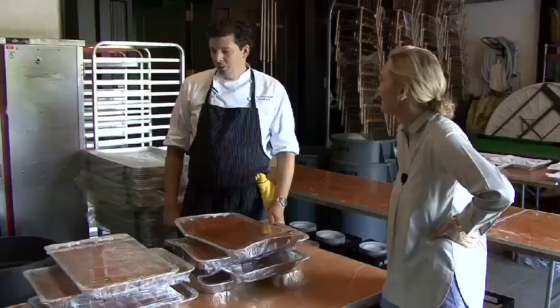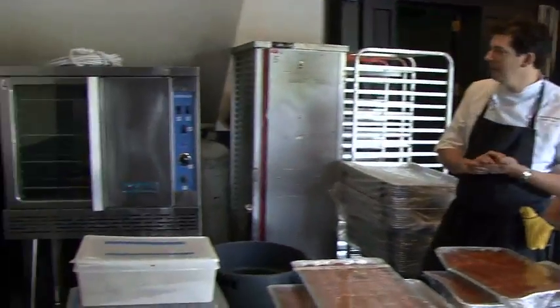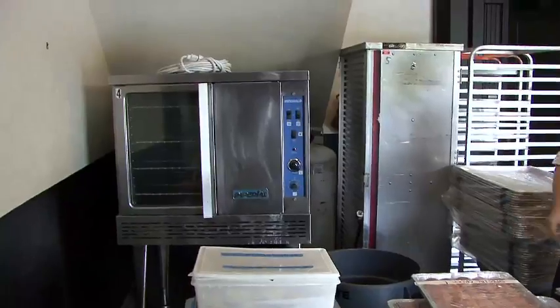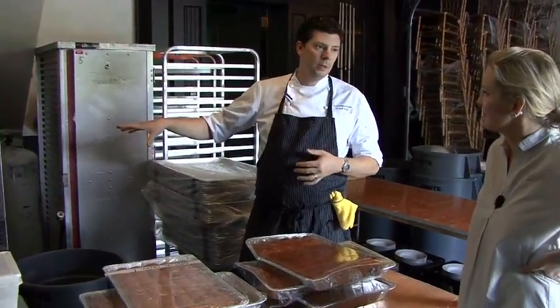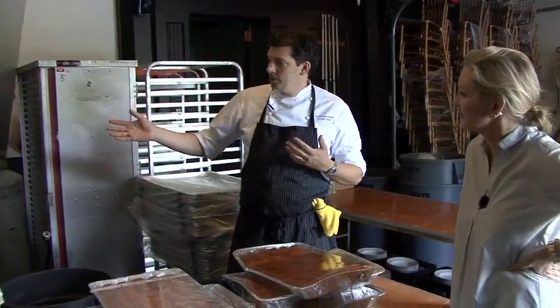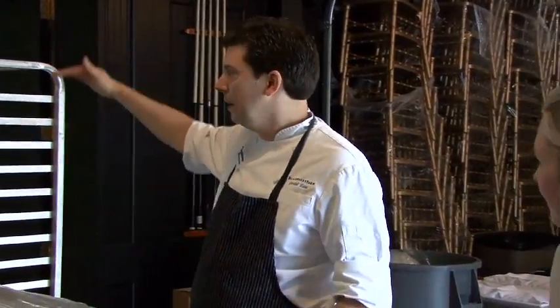Well, what we have out here is, like you said, a makeshift kitchen, a convection oven that we can put lots of pans in and finish things off that we need to. We'll roast the lamb in there. And then the speed rack we'll have full of all of our mise en place, all of the things staged up dish by dish, so we don't have to run back and forth so much.